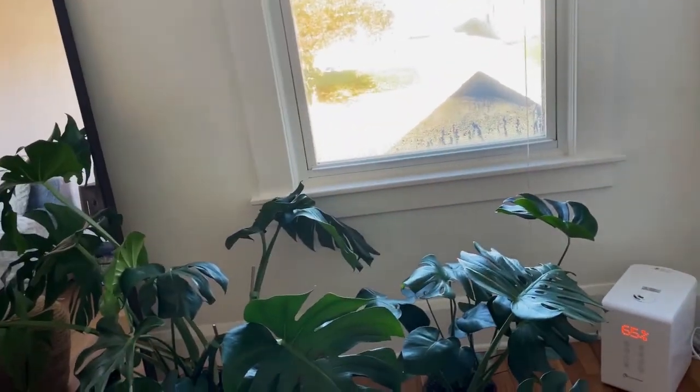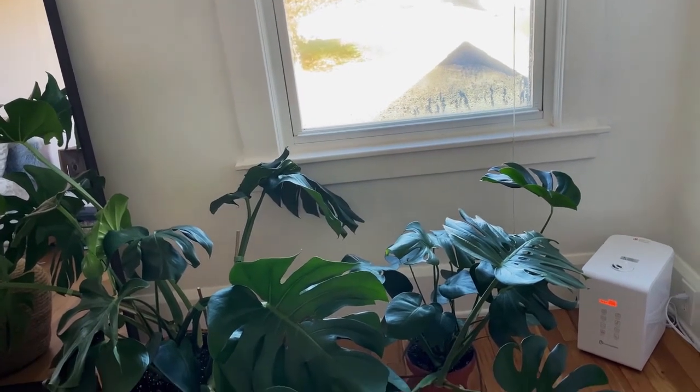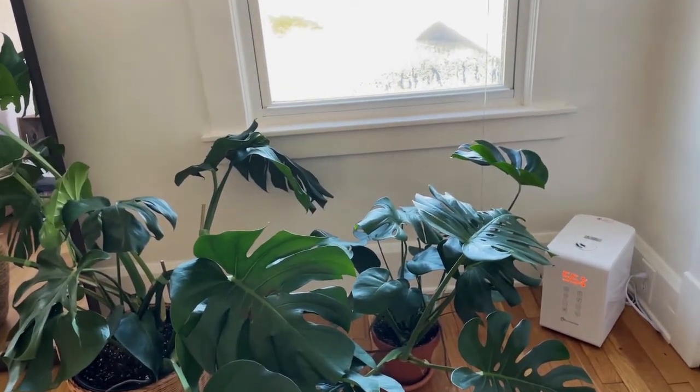So I'm just hoping to supplement with a grow light and see if that really helps. So let's go ahead and get started in doing this.